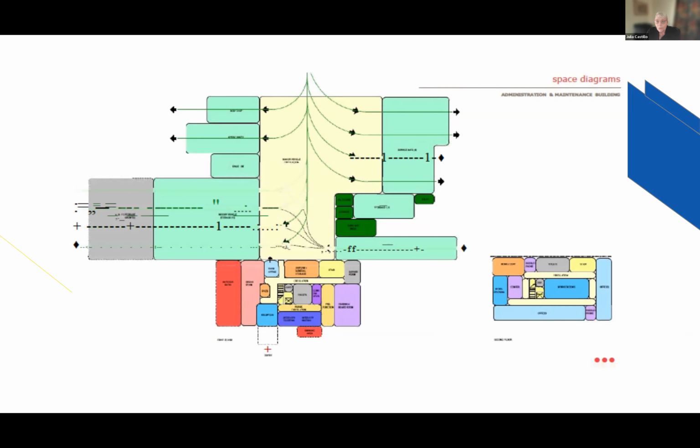And then the one over at the side will be the second story, where all of the offices for HIRTA staff will be. There will also be a large training room that we will be able to use better to train our staff and our drivers and have larger trainings if we want to invite more of the other 35 transit systems from around the state of Iowa.